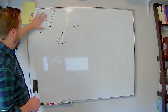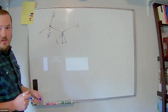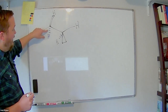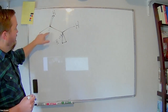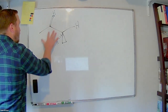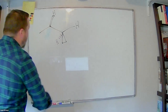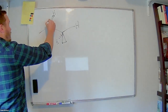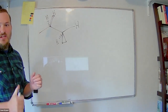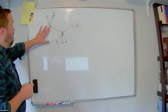So if you try to draw a tetrahedral structure like that, it wouldn't be accurate, because this hydrogen that's pointed away from us should be pointed in roughly the same direction as the other one. I just switched to a new pen and that one does not erase cleanly. Awesome. So the two bonds that are not flat are always going to be pointed in generally the same direction, right? So get used to drawing it that way.